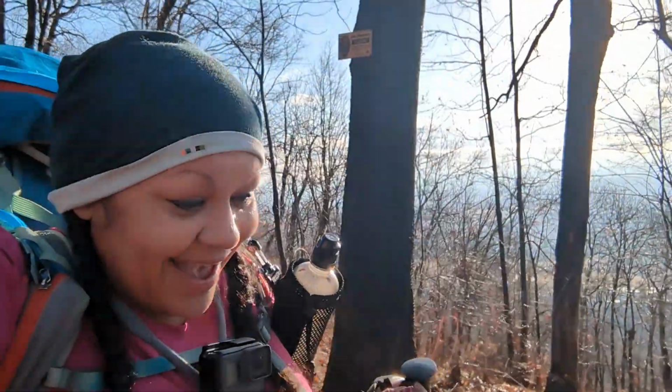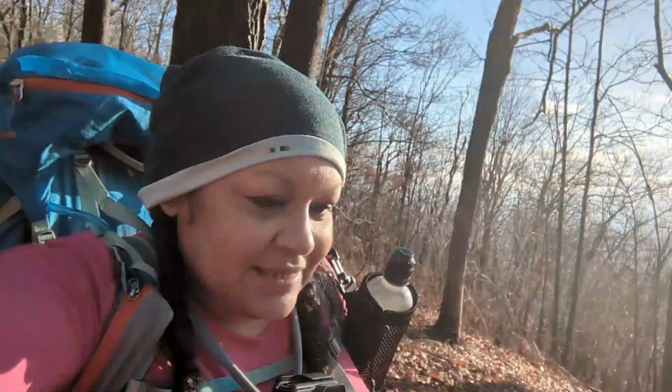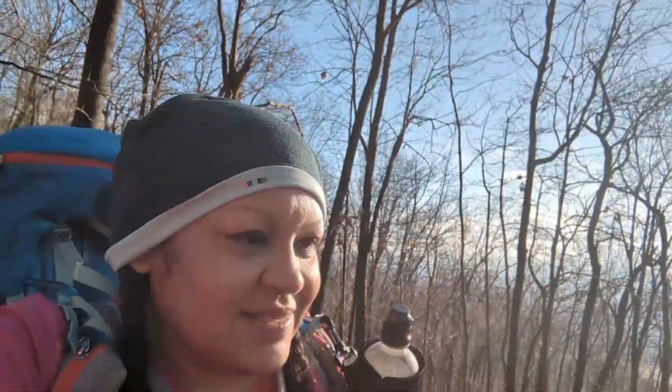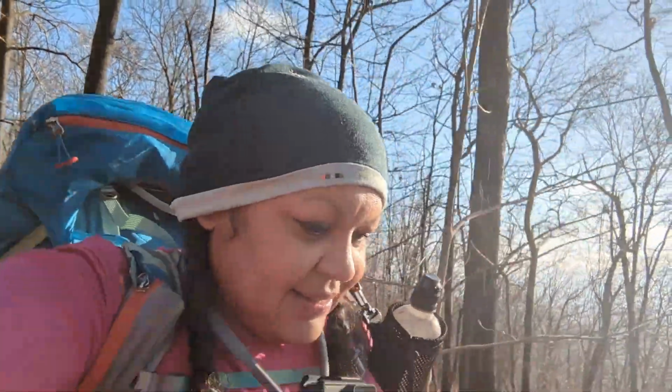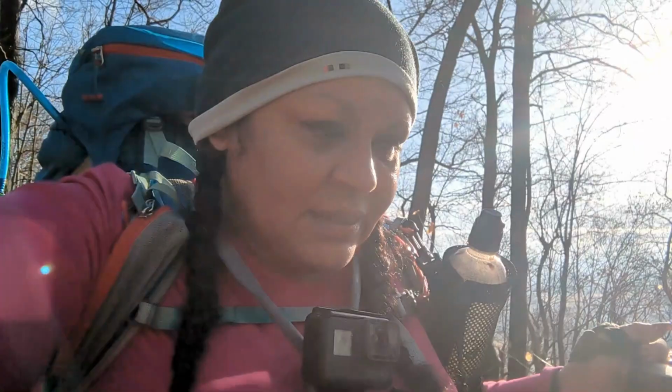Well, this is it. We're on the trail. Oh, it's such a beautiful morning. Sunny. I'm not sure what the temperature is, but it feels like high 40s. It's just perfect. After last night's rains, trail is very, very wet. So I know I have some steep descent, so I'm definitely gonna have to be very careful.